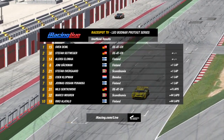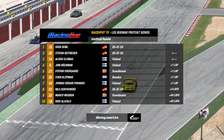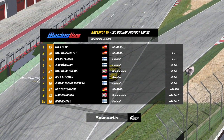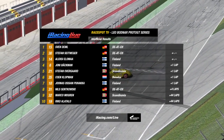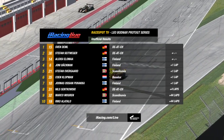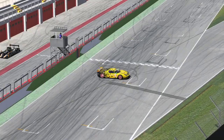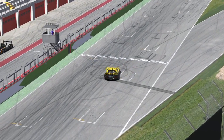Zvidka in second, and Overgaard as they head themselves past the start-finish line. Sven Demi will win the race. He's not across. Oh, he is now. Oh, he was just teasing us there, Will. We thought Sven Demi would run out of fuel there, Will. He crawls up to the line and just does donuts across it. That's, wow.